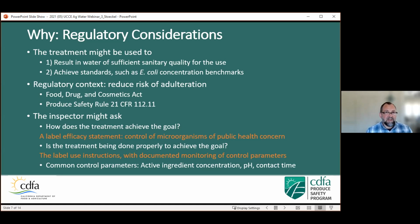And if the claim is that I treat the water to reduce the risk from that source of hazards, the inspector would ask questions about what you know about this treatment that makes you believe that it's going to achieve your goal. And Faith brought this out very well in her discussion of HACCP. It's exactly the same concepts. You're doing this thing. How do you know that it's going to achieve the goal?